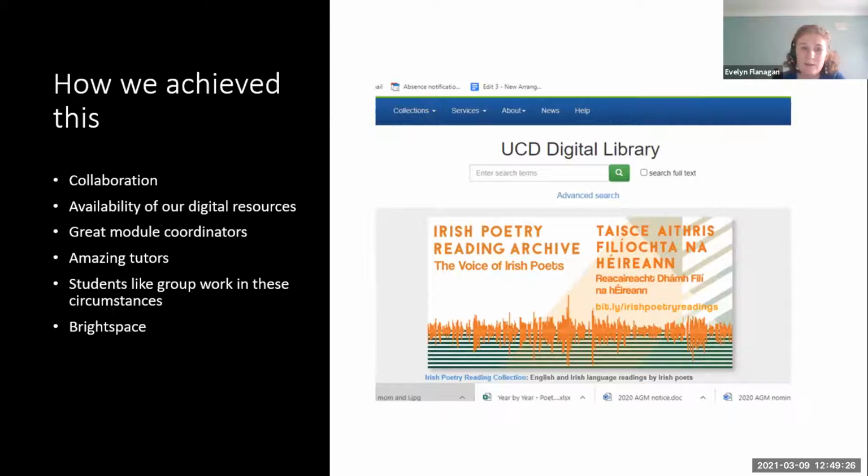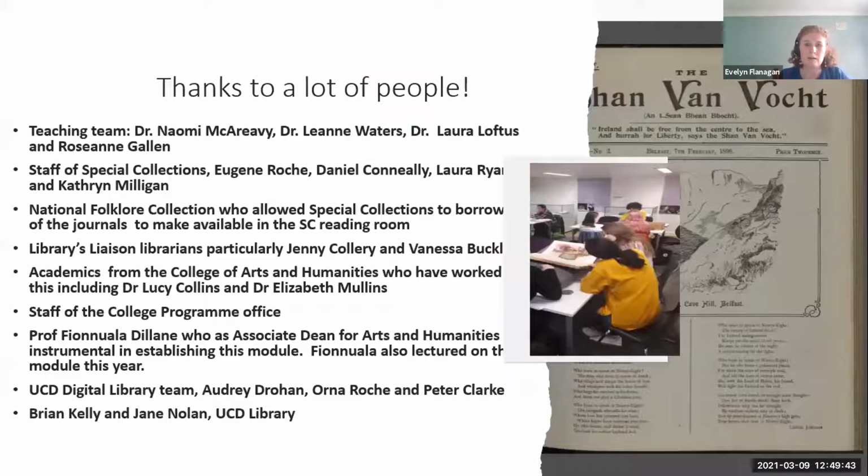And finally, Brightspace has played an integral part in the delivery of the module. All the lectures, links to the resources and some of the reading materials have been made available via Brightspace, and it has been possible to lay out the different parts of the module clearly for the students. So all of this collaboration has involved a lot of people working together effectively across their various roles.